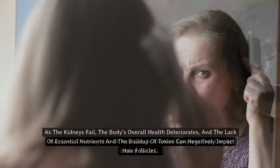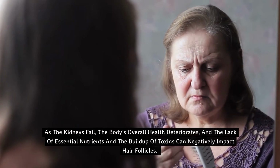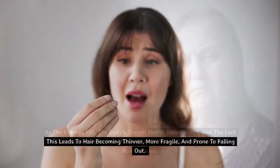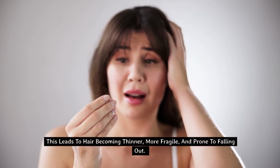Thinning hair or hair loss is another symptom that can be linked to CKD. As the kidneys fail, the body's overall health deteriorates, and the lack of essential nutrients and the buildup of toxins can negatively impact hair follicles. This leads to hair becoming thinner, more fragile, and prone to falling out.